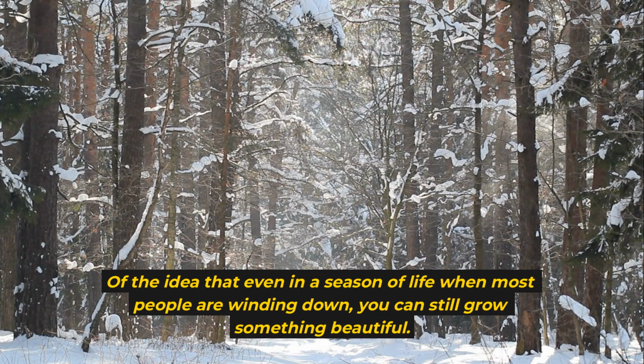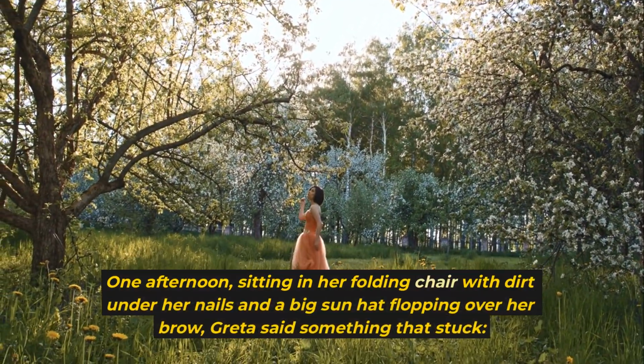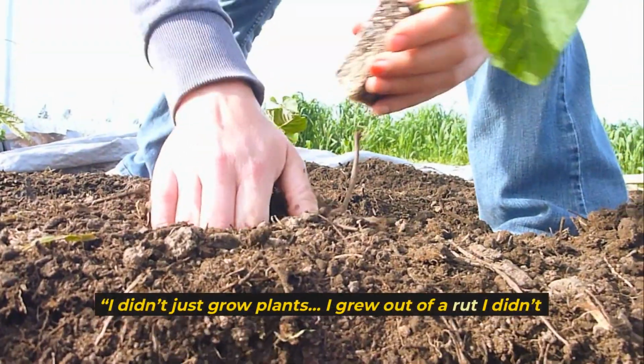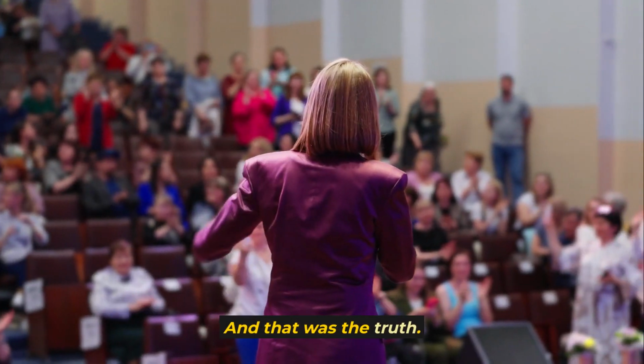still grow something beautiful. One afternoon, sitting in her folding chair with dirt under her nails and a big sun hat flopping over her brow, Greta said something that stuck. "I didn't just grow plants. I grew out of a rut I didn't even see coming." And that was the truth.